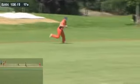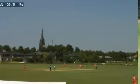And Malik again pitches it short of a length, gives the batsman space to cut it square, goes out for 2.